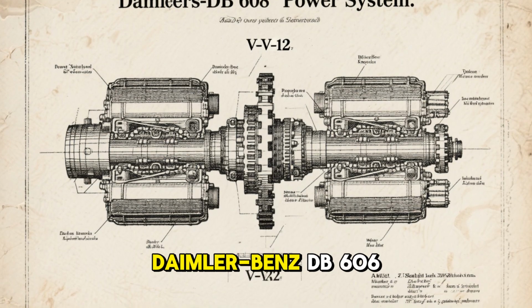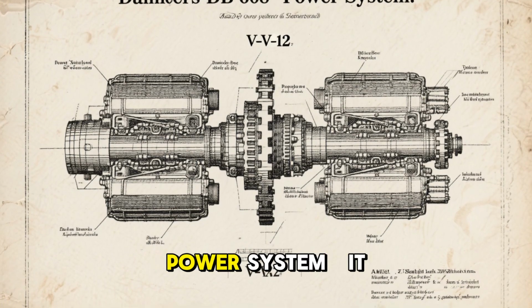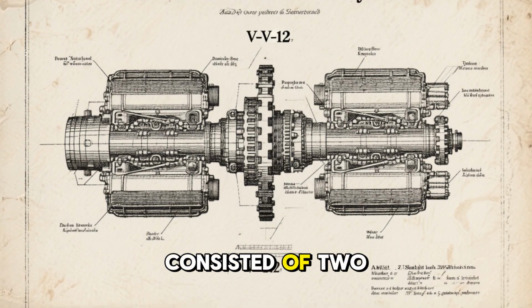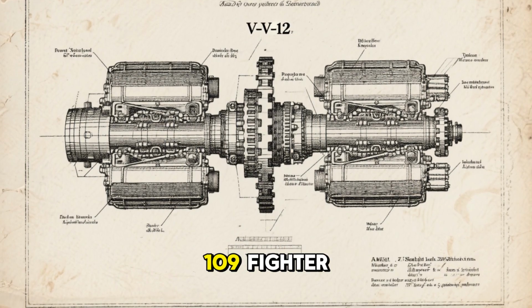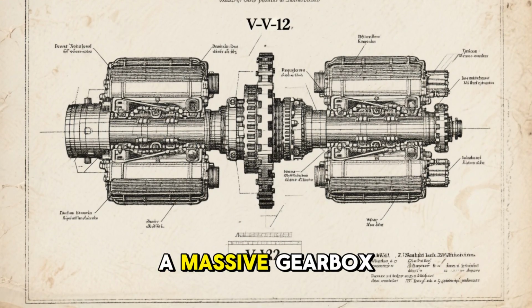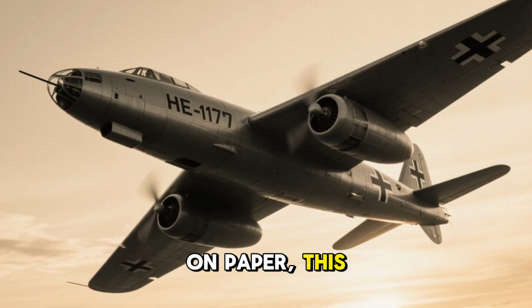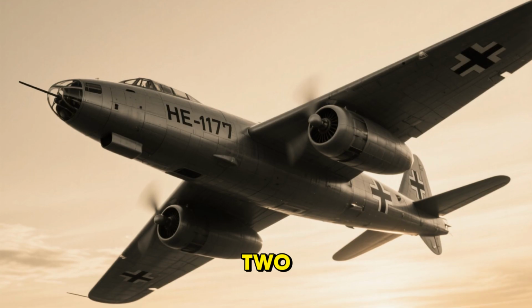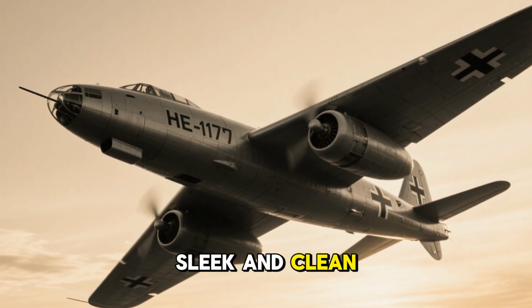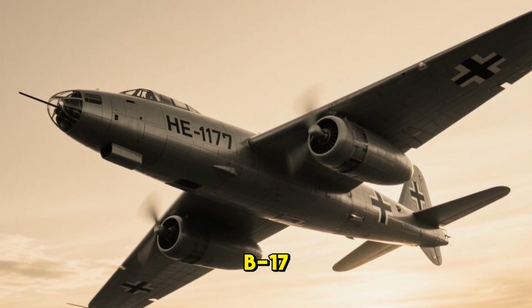This was the Daimler-Benz DB 606 power system. It consisted of two DB 601 engines, the same engine used in the Bf 109 fighter, coupled together by a massive gearbox. On paper, this looked brilliant. You got the power of four engines with the drag of only two. The plane looked sleek and clean, lacking the bulky engine pods of a B-17.